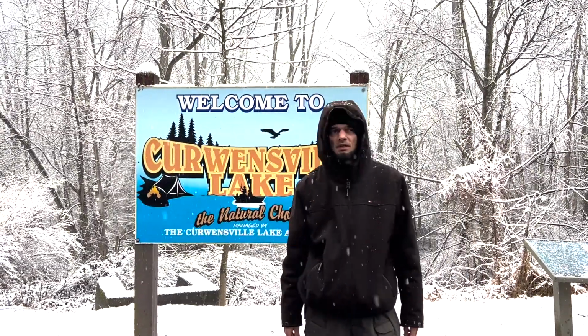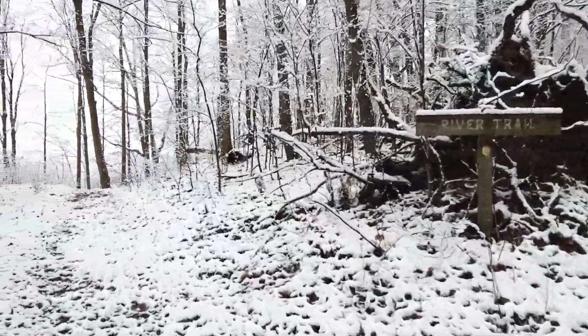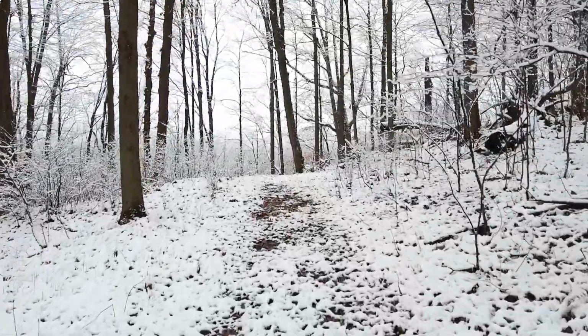We're gonna be doing the Be Kind Trail, and we also might get onto the river trail. And we'll be looking at somewhere between 4 and 7 miles today.